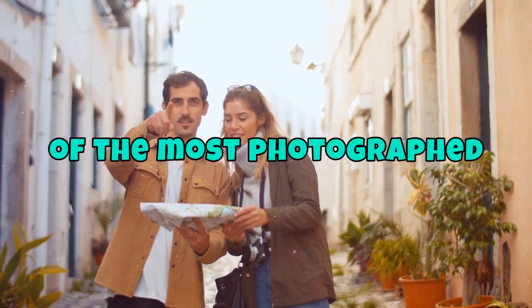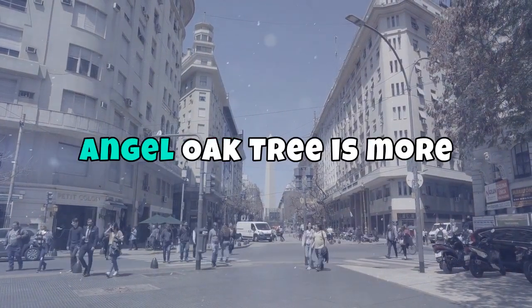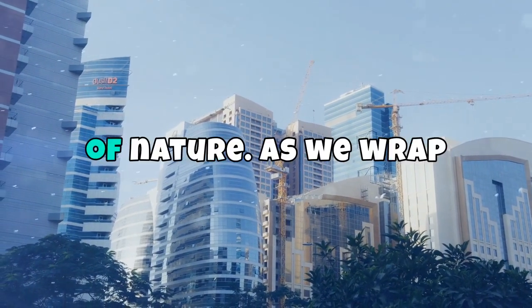It's one of the most photographed landmarks in South Carolina, capturing the imagination of all who visit. The angel oak tree is more than just a tree. It's a symbol of the enduring beauty and resilience of nature.